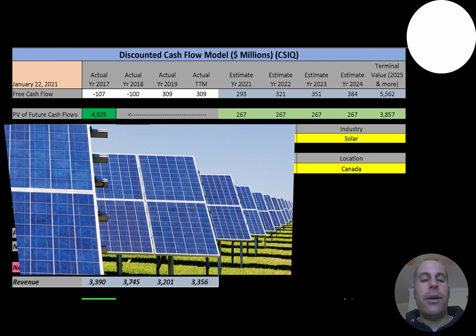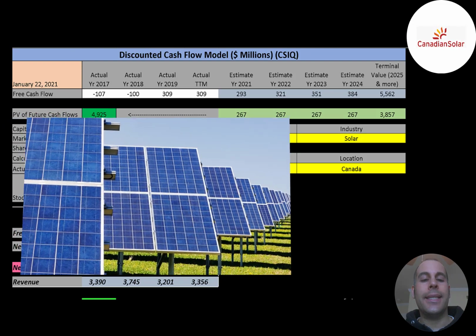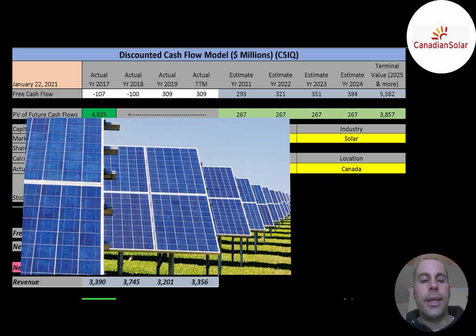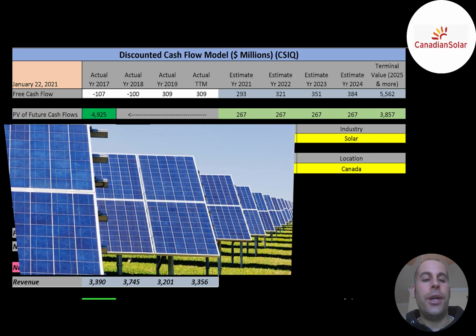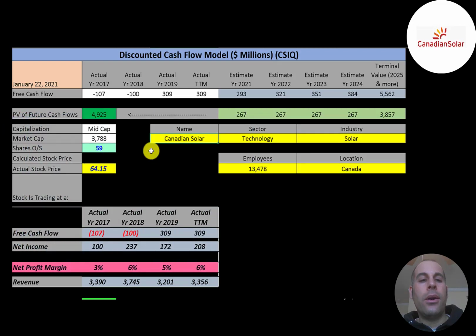Canadian Solar was founded in 2001 in Ontario, Canada. The company has subsidiaries in over 24 countries on 6 continents. They manufacture solar PV modules and utility scale power projects. With the company's acquisition of Recurrent Energy, Canadian Solar's total project pipeline reached 20.4 gigawatts. Let's get started with the model.